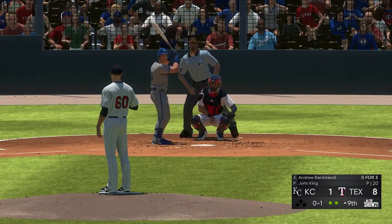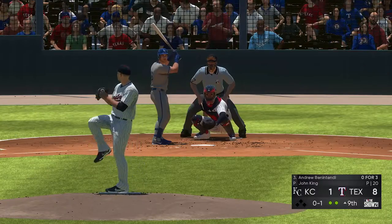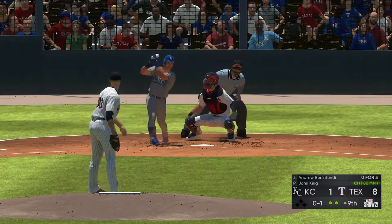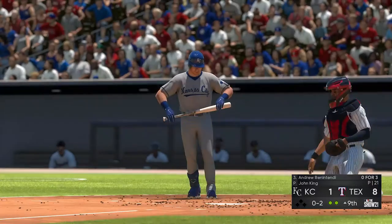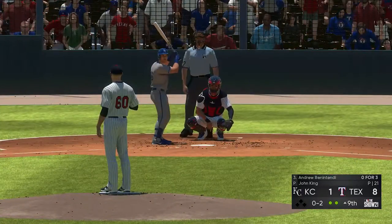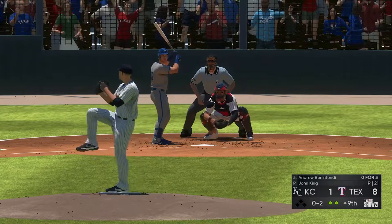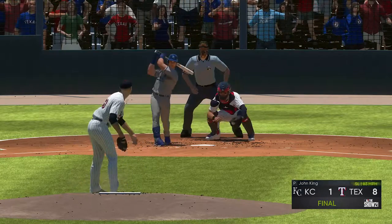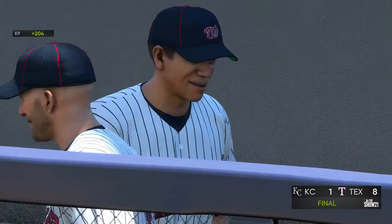Bases are empty here with two men out. In front of the changeup, and he can't keep it fair. Two strikes on him now. Now what's left of this crowd this afternoon gets to their feet. Swing and a miss. He struck him out, and that'll do it here as the ball game is over.